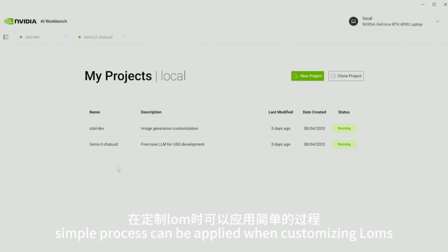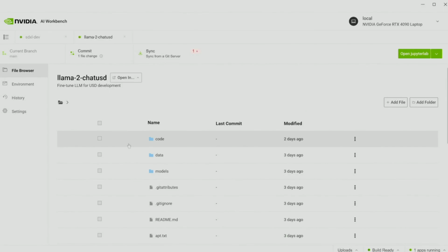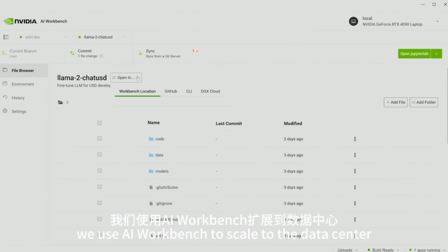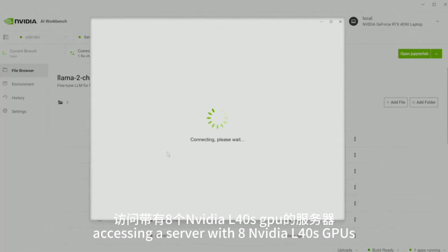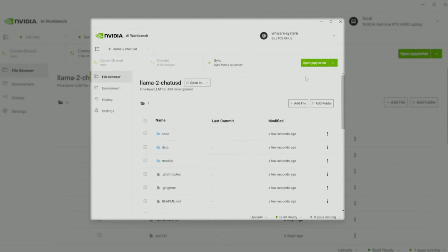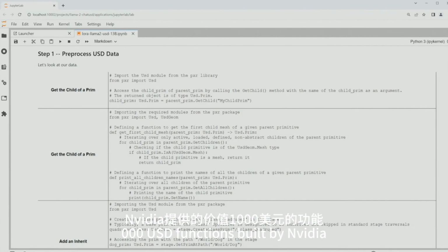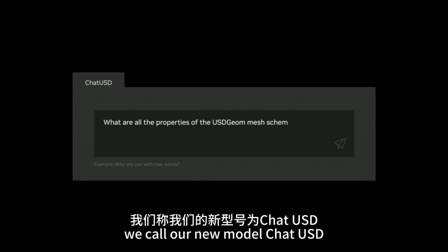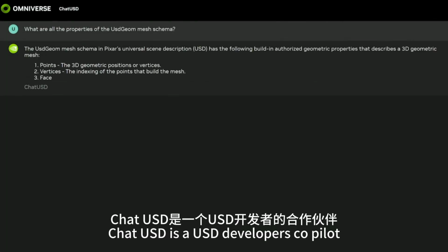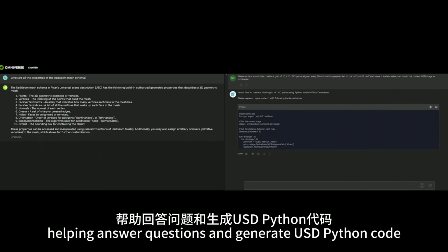This same simple process can be applied when customizing LLMs such as Llama 2 70B. To accommodate this much larger model, we use AI Workbench to scale to the data center, accessing a server with 8 NVIDIA L40S GPUs. We tune with 10,000 USD code snippets and nearly 30,000 USD functions built by NVIDIA, which teaches the model to understand 3D USD-based scenes. We call our new model ChatUSD. ChatUSD is a USD developer's co-pilot, helping answer questions and generate USD Python code.